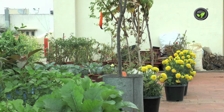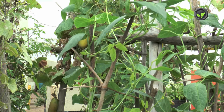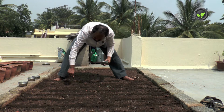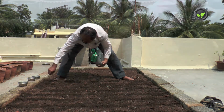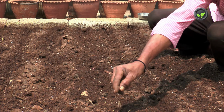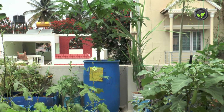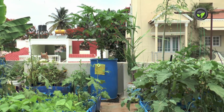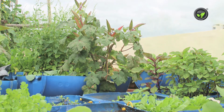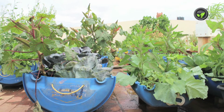Divide the terrace garden and allot for different crops. To get continuous harvest, keep on sowing and planting throughout the year. In other words, take up staggered sowing or planting. Plants planted at a time will finish crop at once. Since we have limited space on the terrace, go for mixed or intercropping.